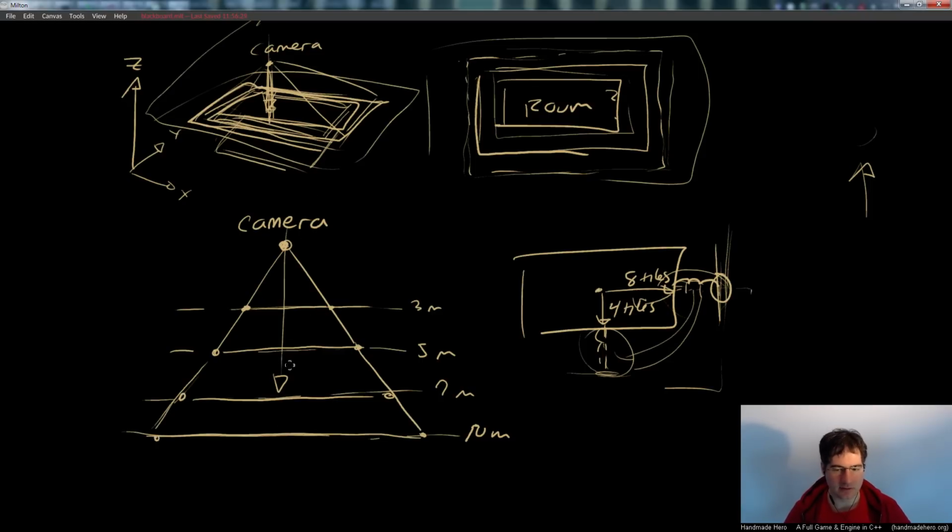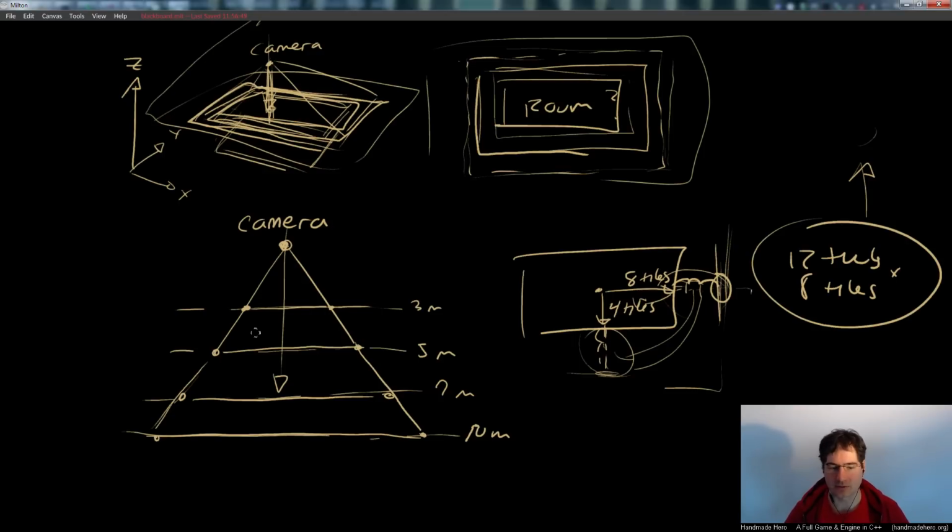Now, for any given room, we know both things we would need to know to reverse our calculations. We know how big the room is, because we know how big a tile is, and if we make a room that's 12 tiles by 8 tiles, let's say, we know how big that actually is in meters. So if this is how far away it is from the camera, and we know how big the room is, maybe it occupies this much space. We could easily compute this value and say, well, the camera is viewing this much distance, and we want to view this much distance. So there's a gap here.